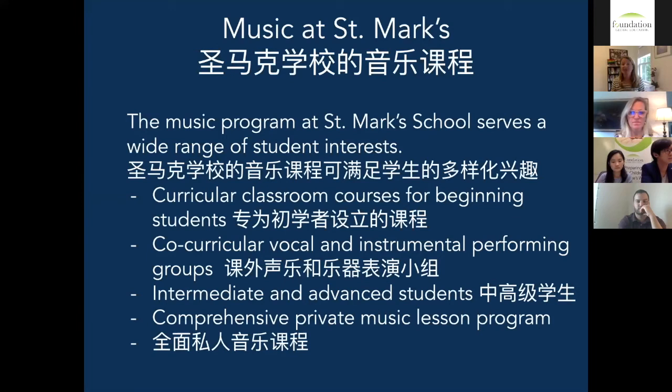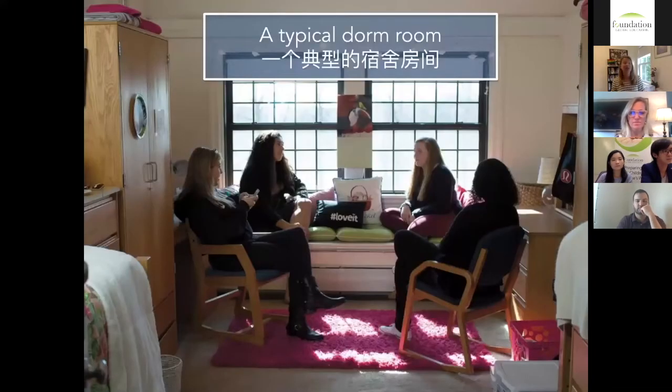This is a picture of a typical dorm room. You can see both beds are able to be on the floor. All of our dorm rooms at St. Mark's are single rooms or double rooms, so one to two students per room. And we have small dorms. Most of our dorms, we have 12 of them, and most of our dorms house between 20 and 24 students. So it's a small group of students living in each dormitory.